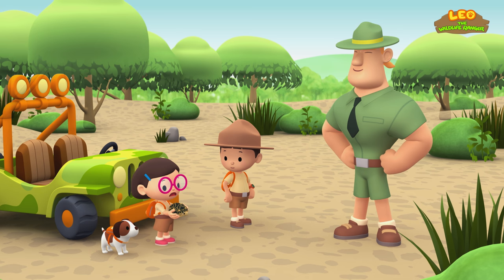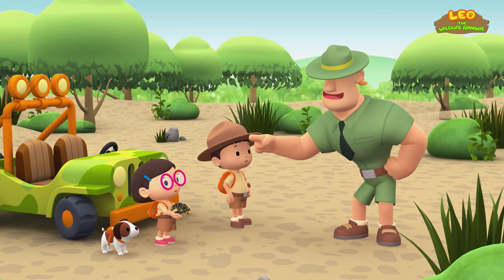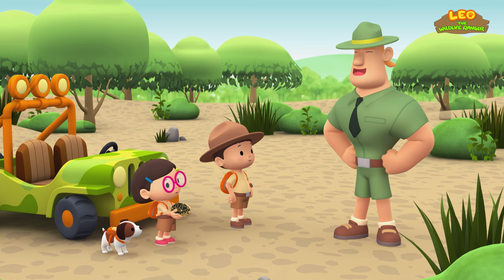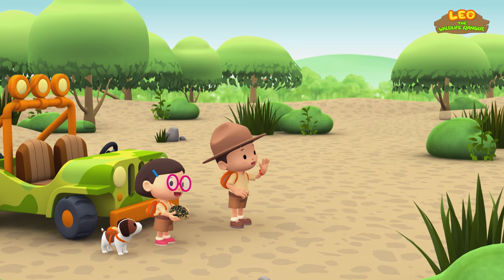Poor tortoises! Your tortoise must have escaped from its owner and landed up in your garden somehow. You have to bring it back to a place that is dry and warm. Good luck, Junior Rangers! Thank you, Ranger Rocky!